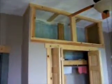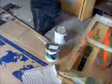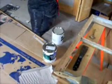So we had to go through, wash the walls down, and use a conditioner on the walls. And then we're just going to go back with a high quality Sherwin-Williams paint. We've got a Prep Pro Block is what it's called. It's a sealer that'll seal the walls, and then you can put your finished coat on it.